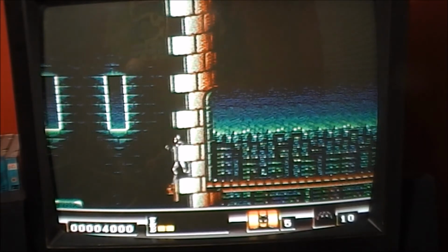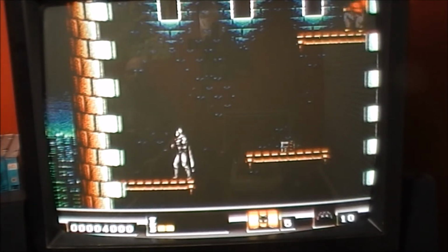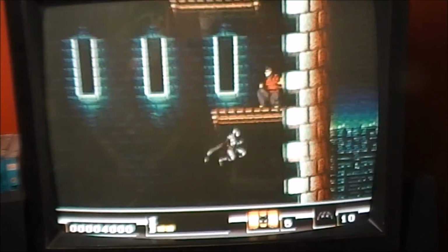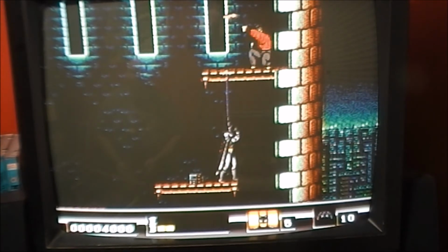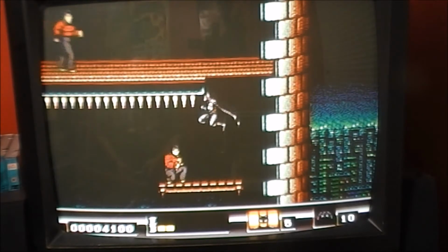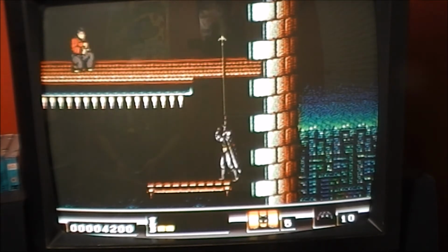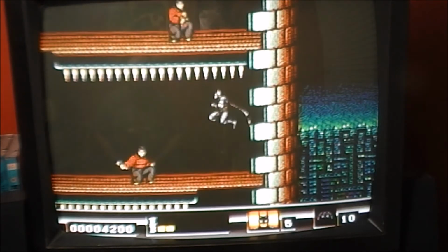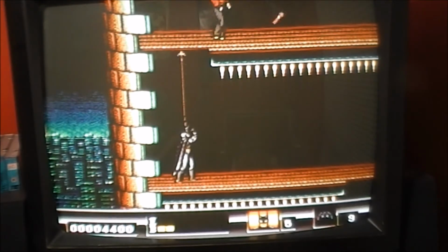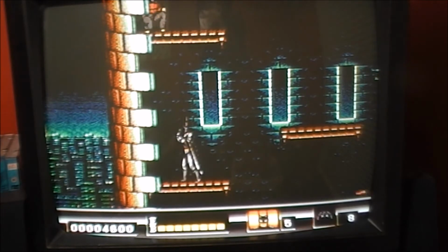Alright, here we go. Double jump. Oh, that thing drops. Shit. Wow. There's many pitfalls in this. Good. I almost spiked myself there. There we go. Some life. Need that.